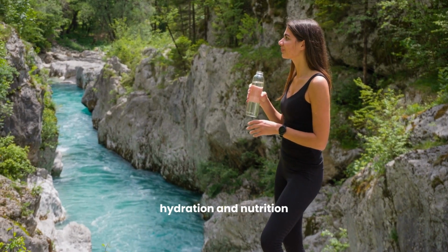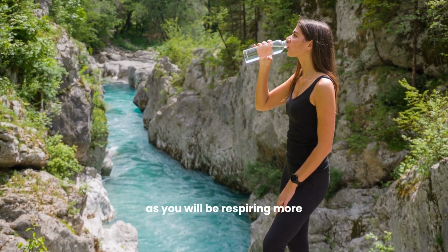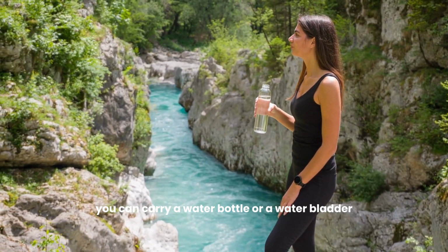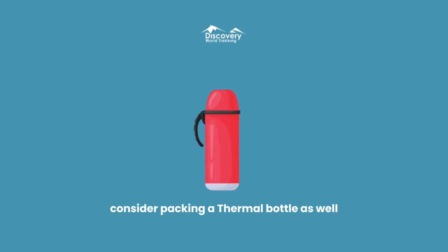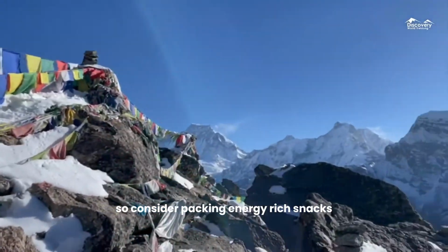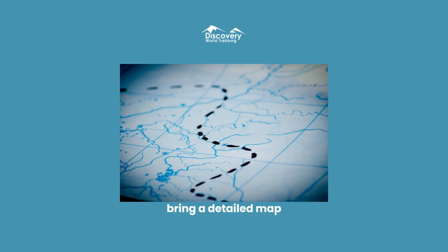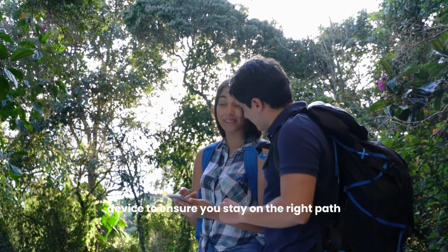6. Hydration and nutrition. Hydration is very important during the trek as you will be respiring more. You can carry a water bottle or a water bladder. Pack some water purification pills. Consider packing a thermal bottle as well. As you will be hiking for long hours, you will also need enough energy, so consider packing energy-rich snacks. 7. Navigation tools. Bring a detailed map, compass, or GPS device to ensure you stay on the right path.